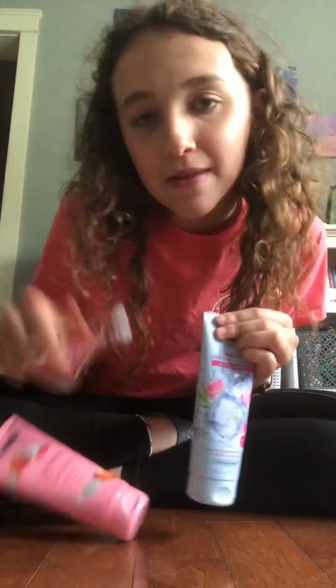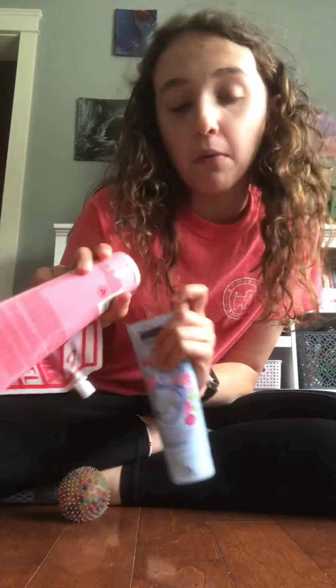Maybe sometime in the future I might do a Freeman review, but not right now. Maybe once I use these three products, I'll do a Freeman review with all three of these products. Look out for that, and look out for hauls or something like that.